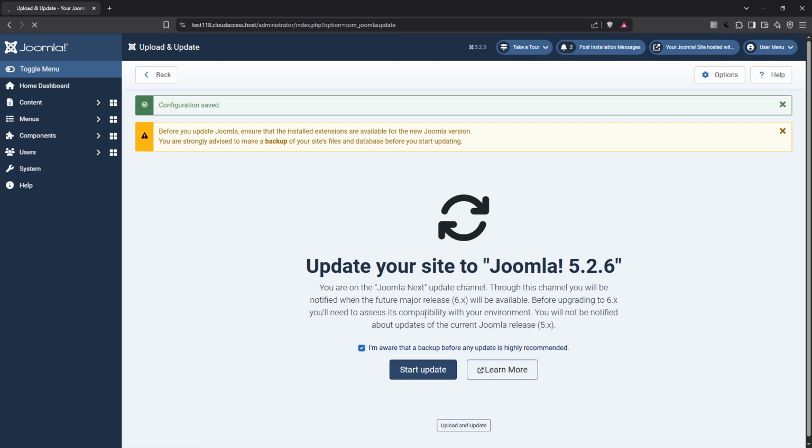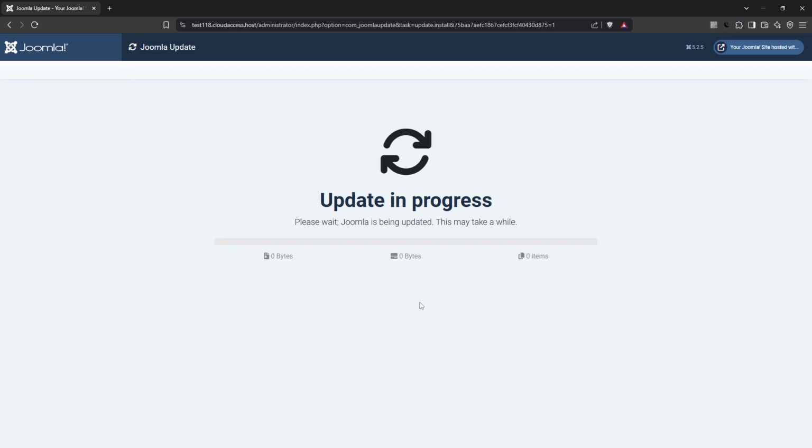Pay close attention during this phase. It's essential to monitor the upgrade process carefully. Watch for any errors or warnings that arise and address them immediately to avoid complications.